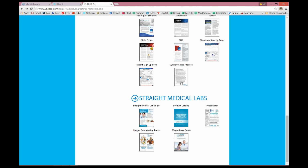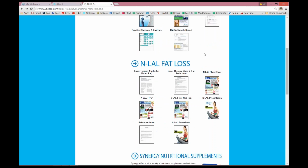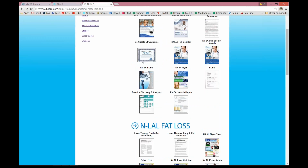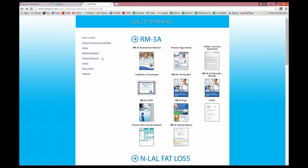All of these work in concert, and I love that. So we have the food, we have the L-arginine, we have the plates for the fat release, and we actually test them for the insurance. And so all of these work very, very well with each other. And at your leisure, go through these, watch the videos, look at the different pieces as you see fit.